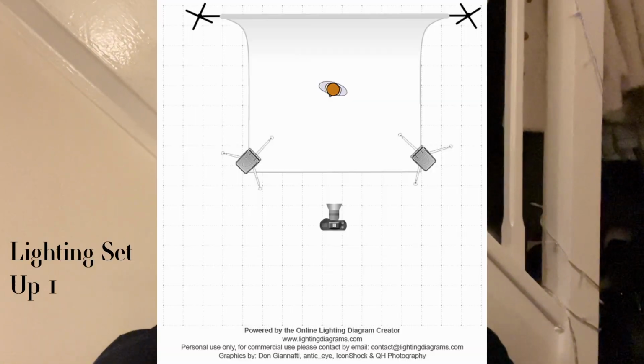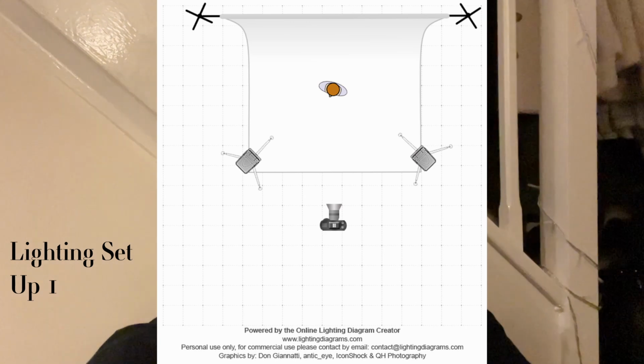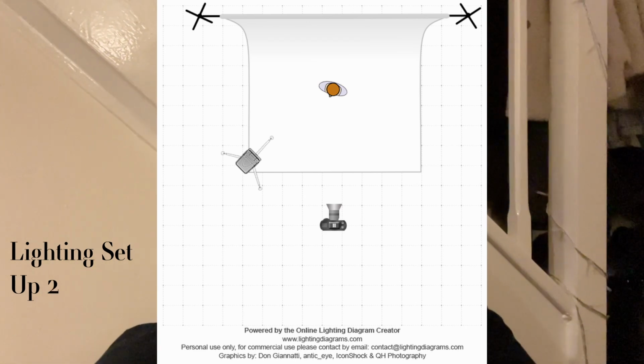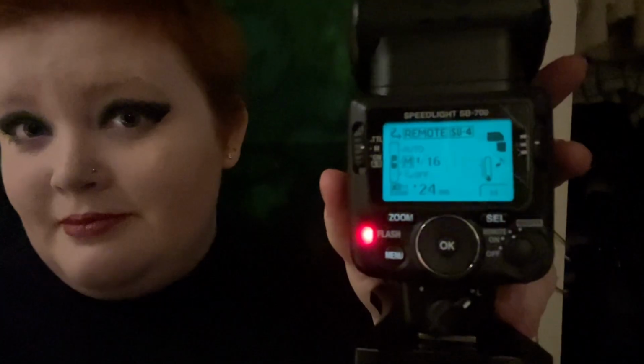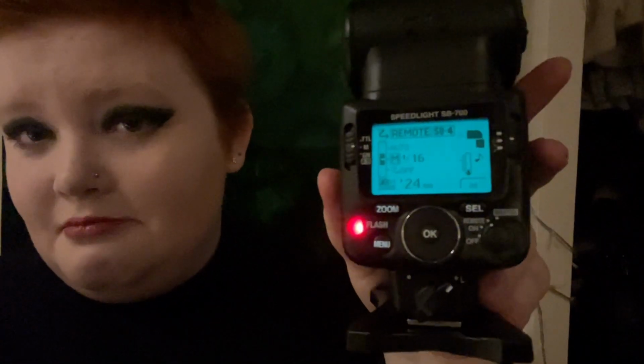And I had both of them on for half the shoot, and then I turned this one off. So when I'm sitting in front of the camera, the one to my left, I turned that one off and just had the one on the right on, so that I had split lighting. So that was the lighting setup. I'll give you a little pano of what that looks like. And then of course I had my camera directly in front of me. Also, for anyone who cares, these are the settings that my speed lights were on the whole time. Not particularly interesting, but it might help someone, so there you go.